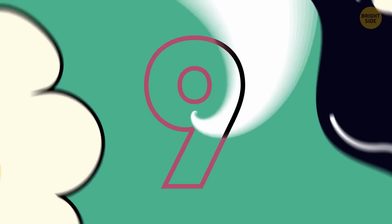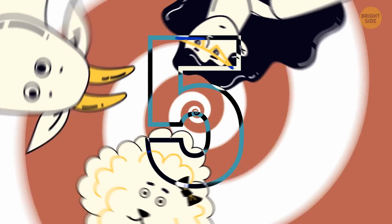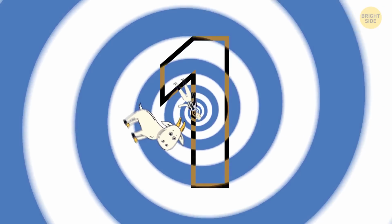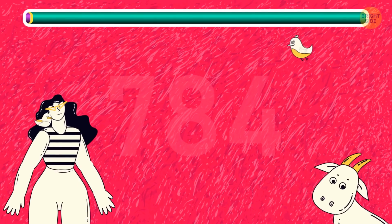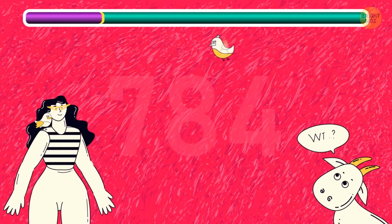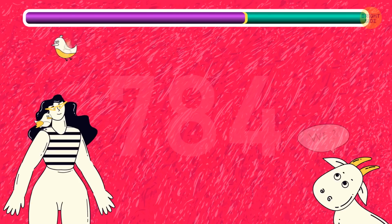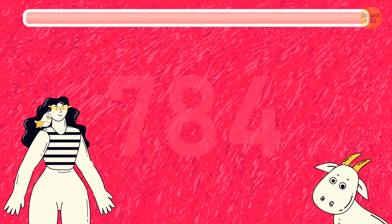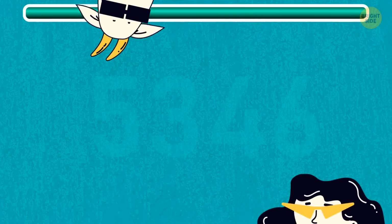You'll have 10 seconds for each of the optical illusions. Your task will be to read the hidden number. You'll go from the easiest to the hardest riddles. Start off with an easy one for warm-up. Told you, it's 784. Moving on.